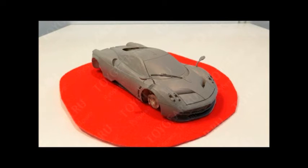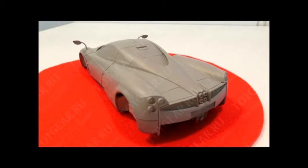At least that's the way you pronounce it in Italian. I know it's spelled like it's Huayra, but the actual Italian pronunciation of it is Huayra. And it is like Greek for the wind or something like that. I don't know. There was a definition of it on there. But this is the Top Gear, loved this car. Was their hypercar of the year in 2012. So, the Pagani is a little bit of an older kit, a little bit of an older car, so to speak. But it's still currently in production.